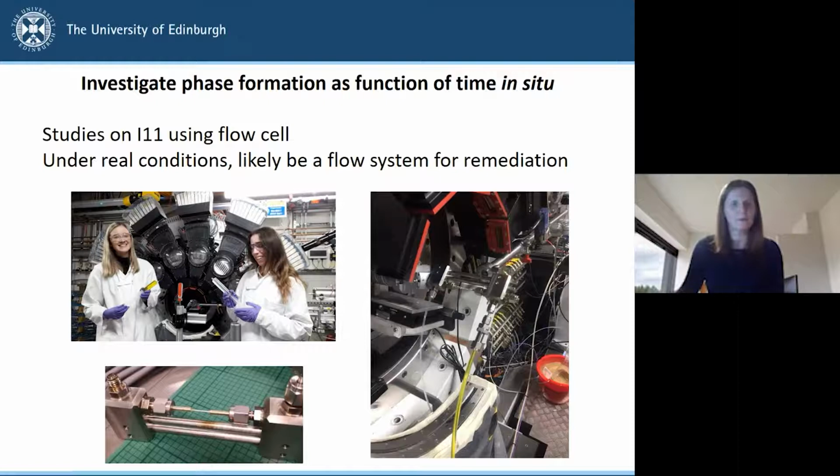So we had a little flow cell, which is basically a small capillary packed with the calcium aluminate. Then we pumped our nice yellow solution through the solid phase, and then we collected X-ray data as a function of time. We tried to use this flow system. So if you think about the permeable reactive barrier picture that I showed a few slides ago, it was a plume of liquid pushing through the solid phase. So this is kind of what we're trying to replicate here with the chromate system.